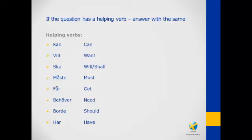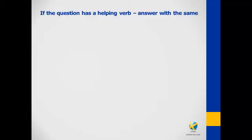Now, all these verbs we usually use as a present tense, but we can use them to help create, for example, future tense. So we're gonna have a look at some examples. If the question has a helping verb, then we should answer with the same. So how does that look?